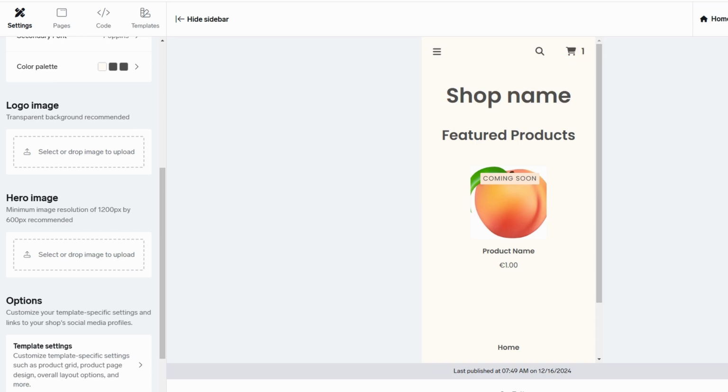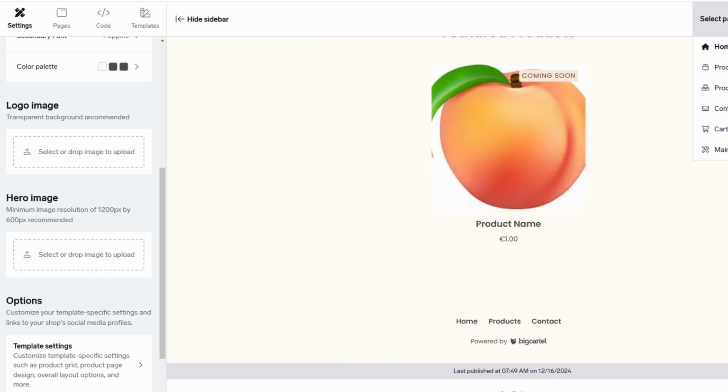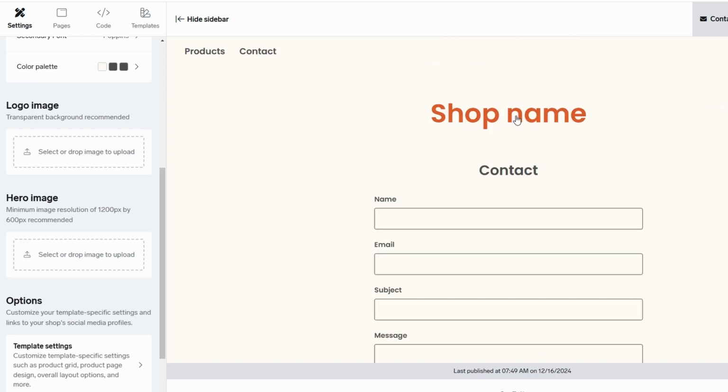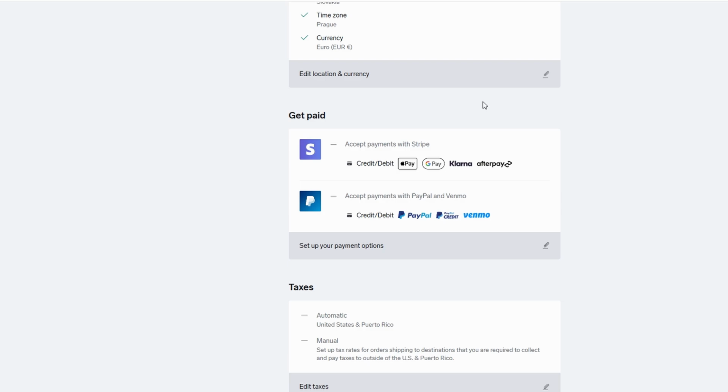Big Cartel supports popular payment options like PayPal and Stripe, which make it easy for your customers to purchase from your store. To set this up, head over to your account settings and click on Payment Options. From there, you can connect both PayPal and Stripe, allowing you to accept payments via credit card or PayPal account.